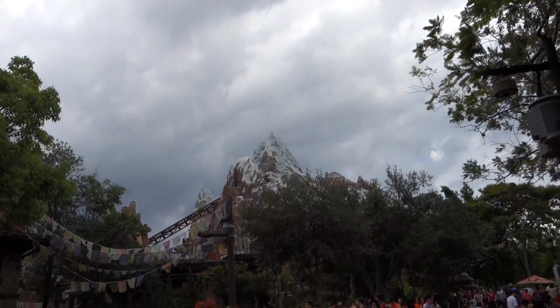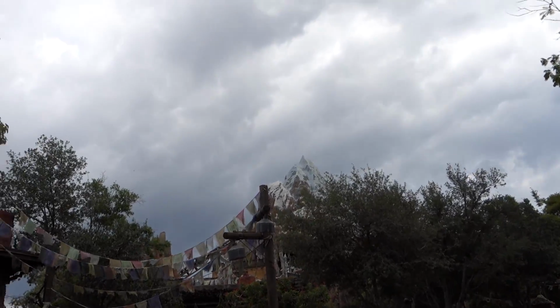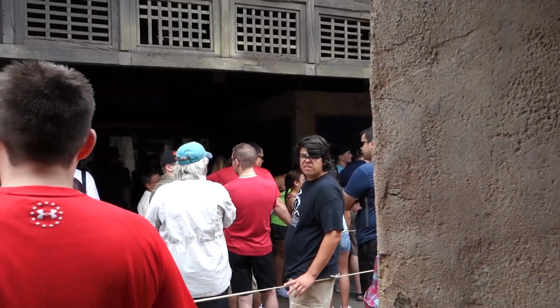All right, we're going to try to make it on before the rain. Hopefully it doesn't rain while we're on it. That would be no fun. This Fast Pass Plus line is ridiculous.